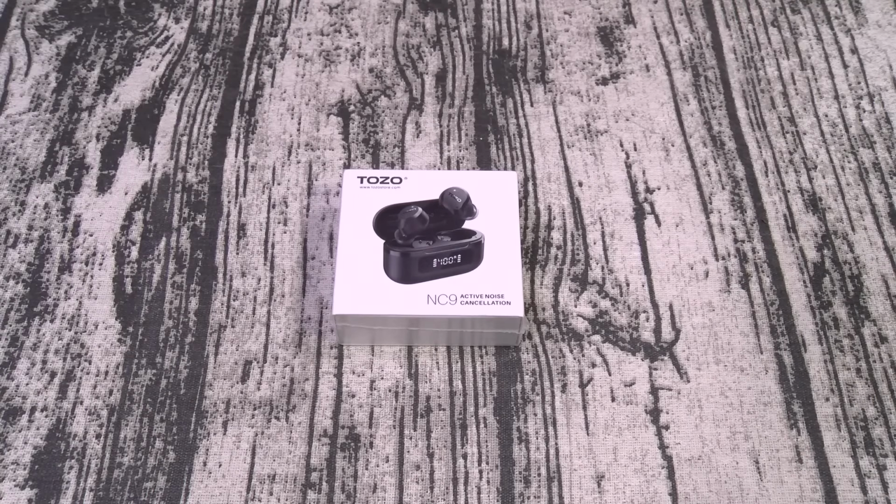Alright, so let's go through the specs real quick. Now these are Bluetooth version 5.3, and the codecs are SBC and AAC. Now these are IPX8, sweat and water resistant. You got 10mm dynamic drivers with Bass Plus technology. Now these feature active noise cancellation, transparency mode, and low latency gaming mode. Now you got built-in mics for hands-free phone calls.